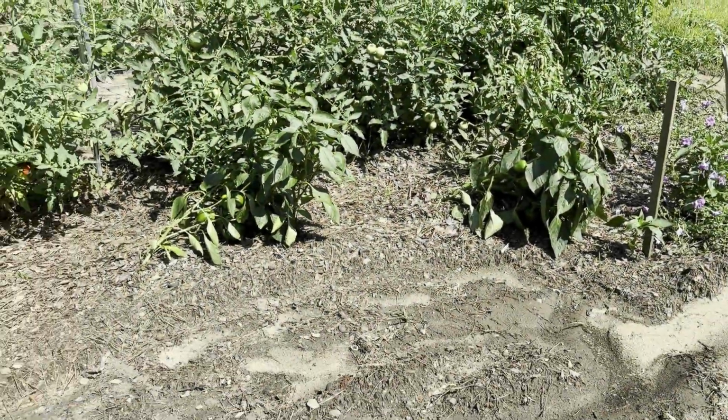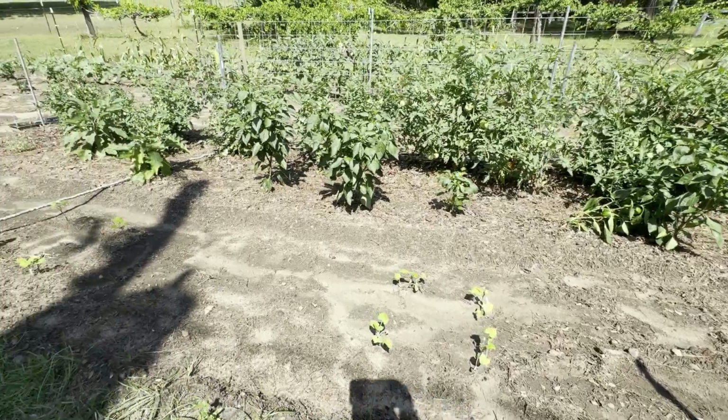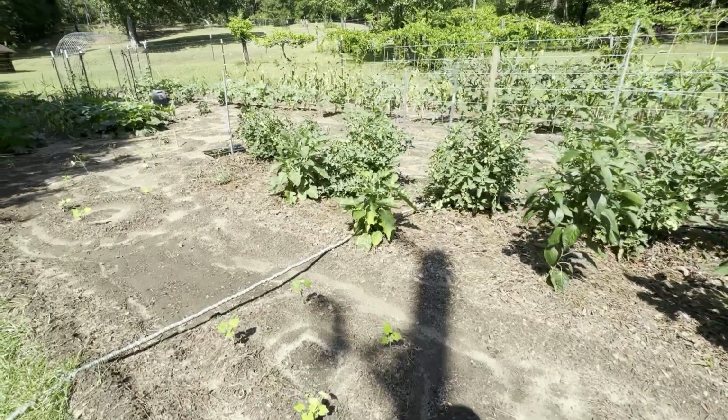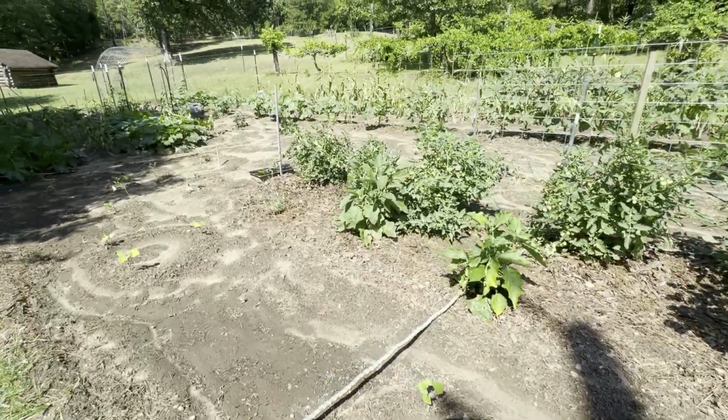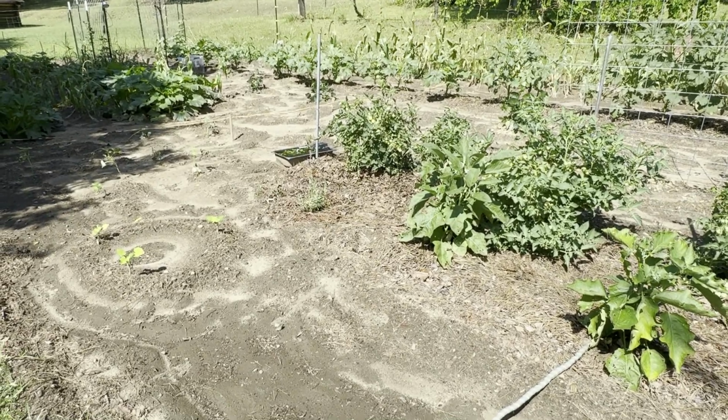All right, y'all, so I'm going to give y'all a little update on the garden. And I was up here the other night, believe it or not, till about 2:30 in the morning. And y'all can see that container over there is just slap full of water.